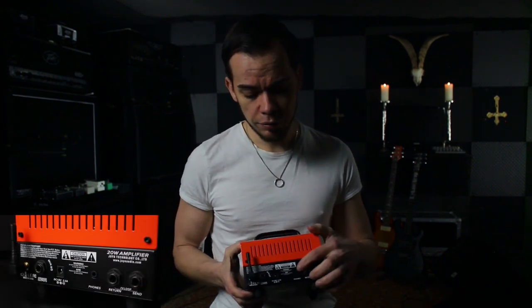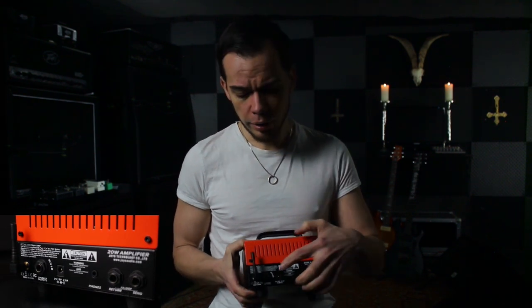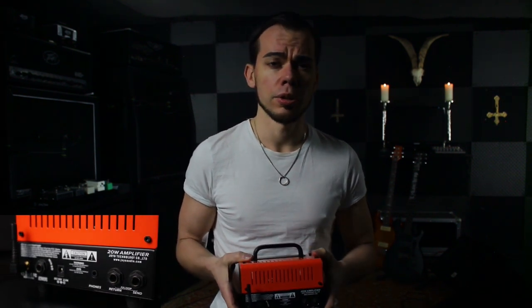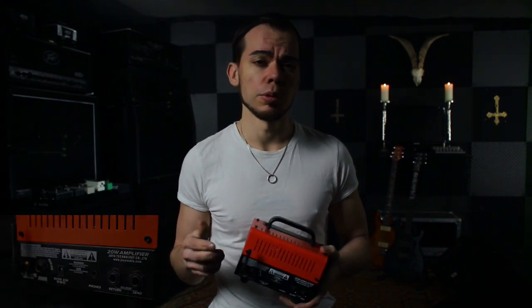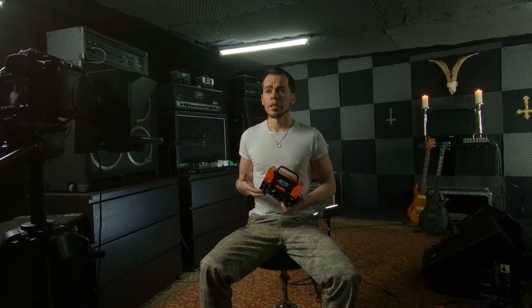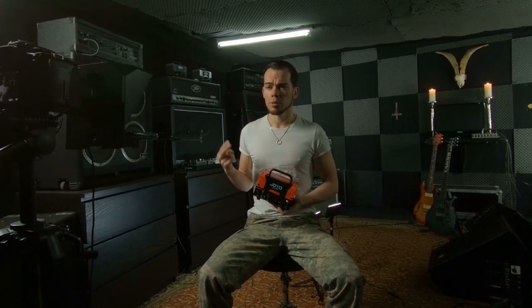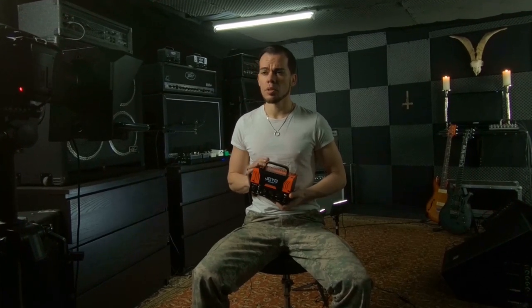On the back we have an effects loop, a headphone jack, so you can even play super quietly at home, the output jack, so you can connect any 8 to 15 ohm cabinet, and this thing is the Bluetooth antenna. Well, I can tell you already, this thing sounds absolutely amazing. And as I know from my experience with the other two amps, it is also very sturdy. I've been using the Zombie now for almost 3 years and never had a single problem with it.